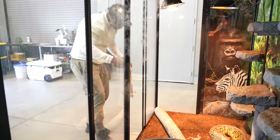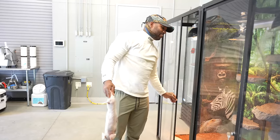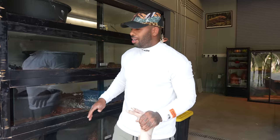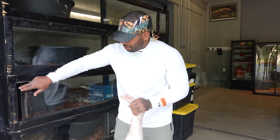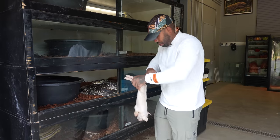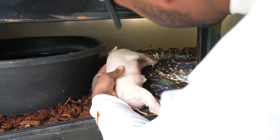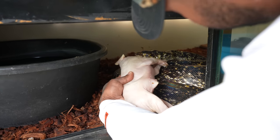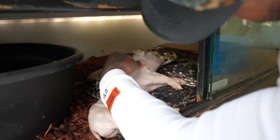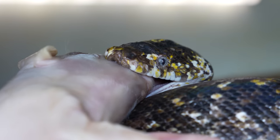Well, the good thing is, I have lots of big snakes. So we'll see if one of our other kids wants it real quick. Since she's not gonna eat, I'm gonna offer her husband this pig. He's been off food for a few weeks as well, actually a few months, and we'll see how he's feeling today. There he goes. So I'll leave him right there.